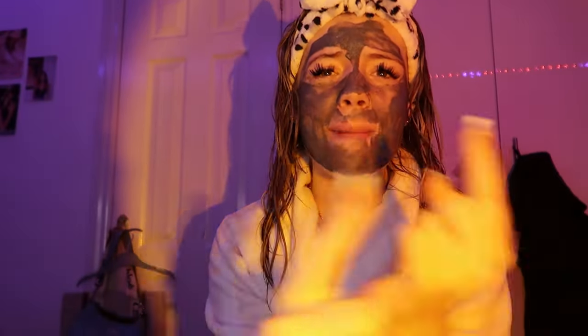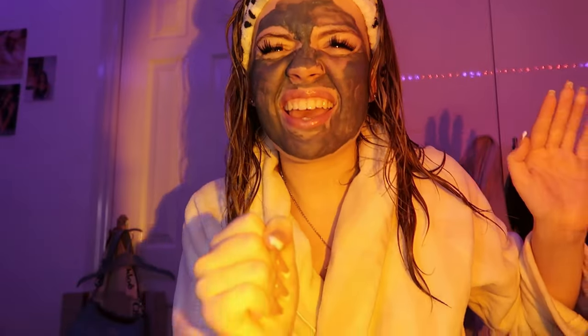So cute. Okay, I'm just gonna sit and let this set. I don't know what to do. I just realized I look so scary in this mask. The face mask is off.